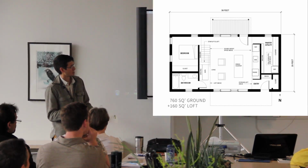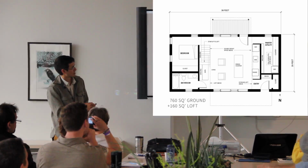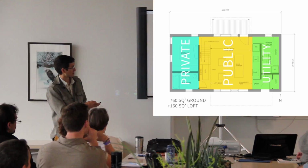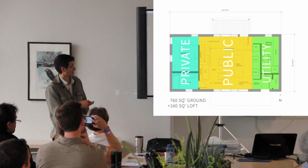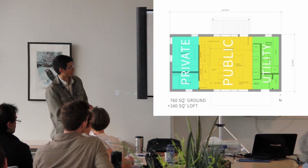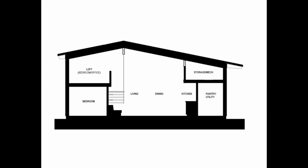Another strategy is, if you go back to a floor plan like this, the private spaces are kind of scattered, and the living spaces are just put together. Versus here, we're trying to distinctly subdivide what are the private spaces, what are the public spaces, and what are the utility spaces. By doing this, you're also able to take maximum advantage of your roof profile.